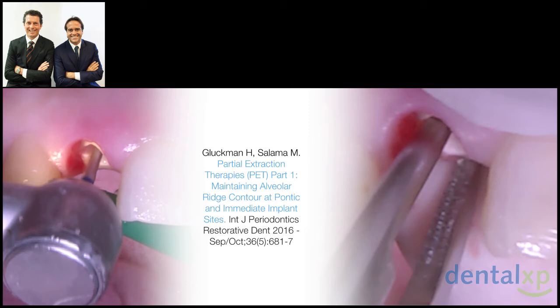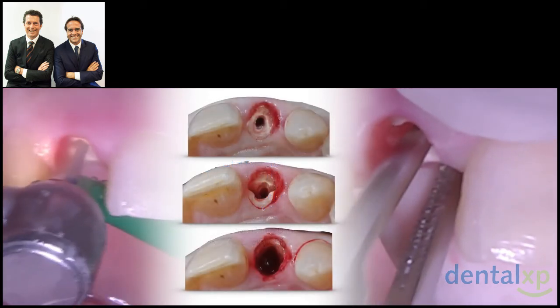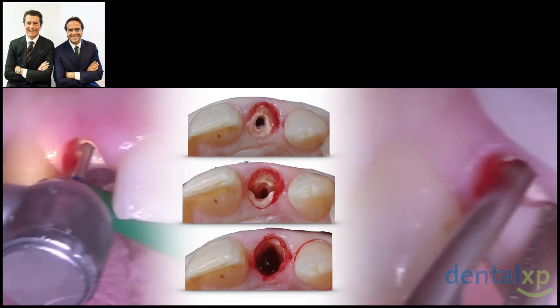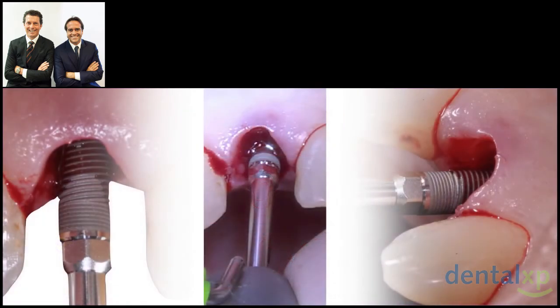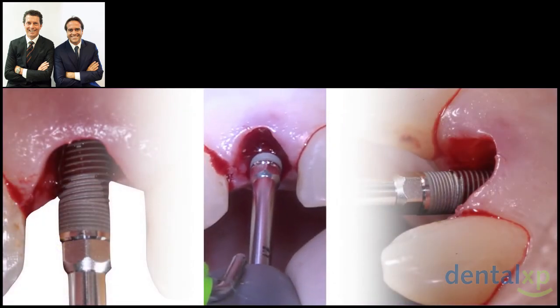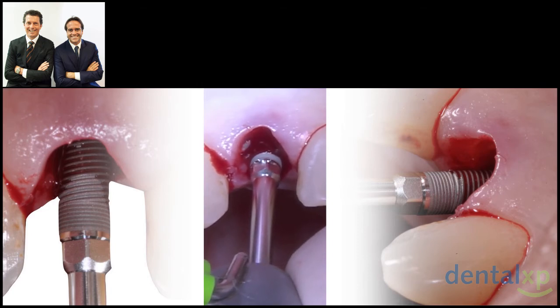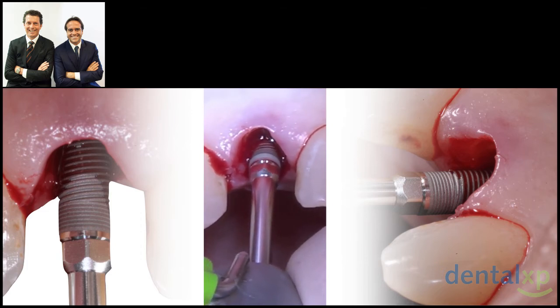The remaining buccal root section was then reduced coronally to 1 millimeter above the alveolar crest and thinned slightly to a concave contour. A malposition of the implants must be avoided by all means, since this is a common mistake with immediate implant procedures and presents risks for a complete failure of the treatment.